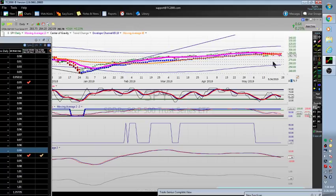But right now, money's been coming out of it. I think next week we're going to probably bounce. Money flow's turning here. This is the moving average of the money flow. I signal off this moving average here. So just keep an eye on that.